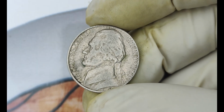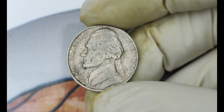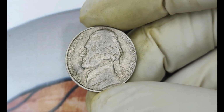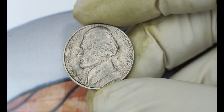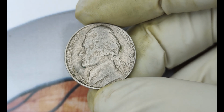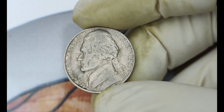In the world of coin collecting, there are rare gems that leave even the most seasoned collectors in awe. One such treasure is the 1967 no-mint mark Monticello Jefferson nickel, a coin that has captured the imagination of numismatists around the world and boasts a jaw-dropping value of $1.6 million.